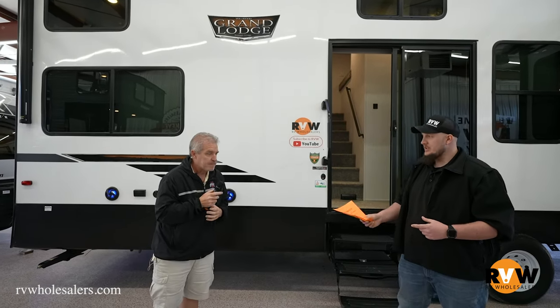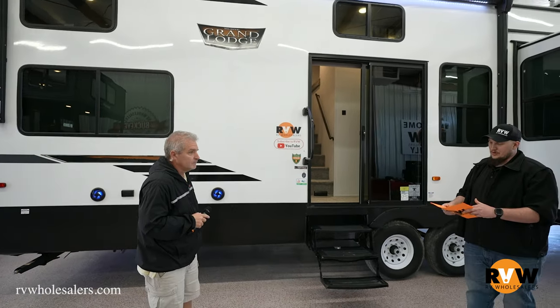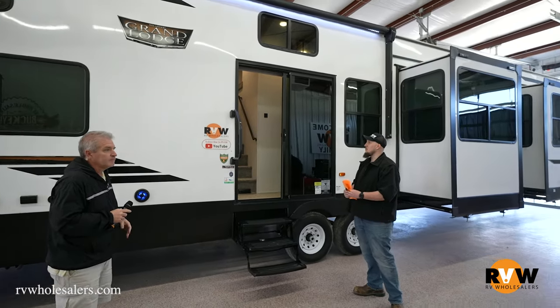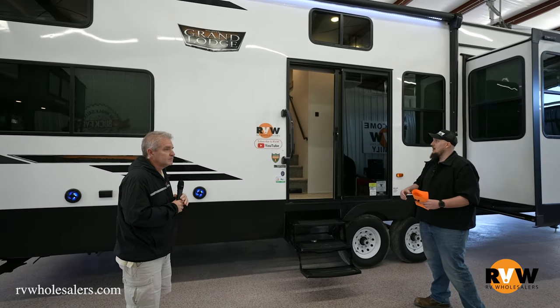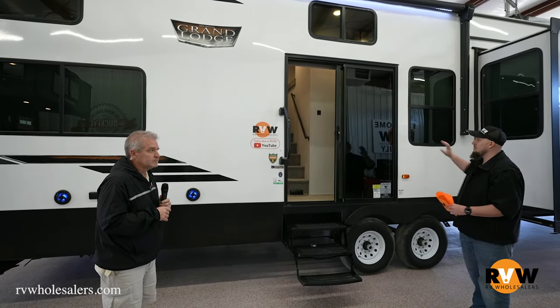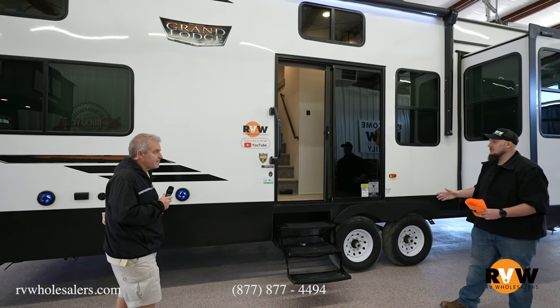So, like you said, 2023 Wildwood Grand Lodge 42FK. You're at 42 feet 11 inches, so 43 feet roughly. 12,500 pounds. You got two slides on this side, two slides on the opposing side there. Front kitchen. Awesome little setup here.